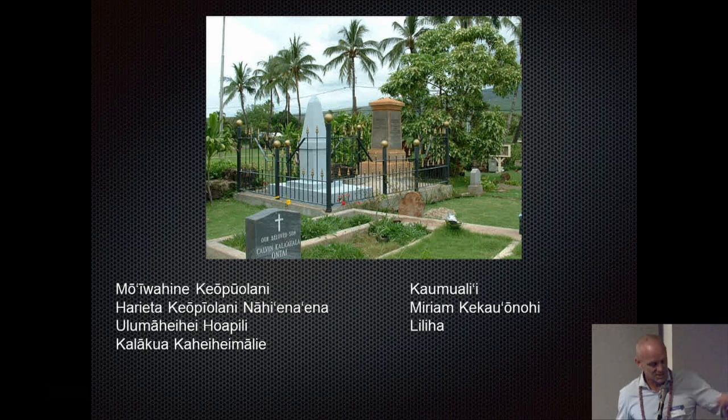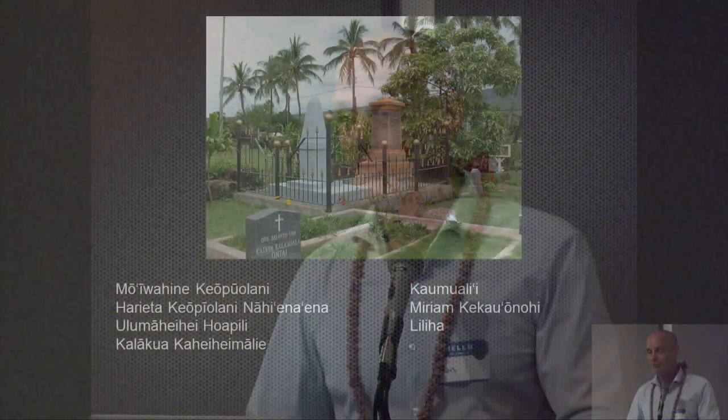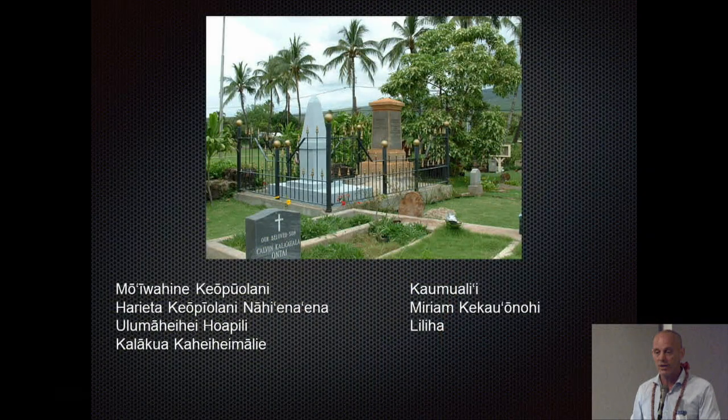And I want to list for you some of the mo'i that are buried there. Mo'i Wahine Keopuolani. Again, in her time, the most sacred woman in the kingdom, the most powerful. Now, many of you have probably heard the story, probably true, that Kamehameha was not allowed to approach his wife other than on his hands and knees, because she outranked him quite a bit. So this was Keopuolani. So she's buried there. Harriet Keopuolani Nahi'ena'ena, their daughter, right, that had the pa'u.